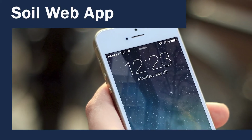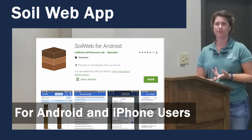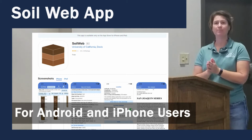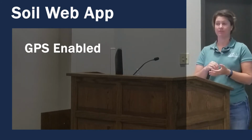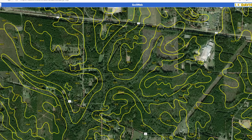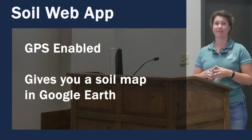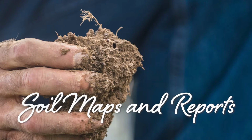Another cool tool, Soil Web App. It's App 2.0, I think, is what it is now, and it's for your smartphone. It takes the same NRCS soils data that is in the Web Soil Survey and puts it in a little bit different format for your smartphone. What I like about it is it's GPS enabled. If you have your location services on for that specific app, you can hit that app and it will pinpoint where you are and give you a soil map in Google Earth, and you will see exactly where you're standing, the soil map for that area. I really like it. It is really handy in the field. As long as I have cell phone reception, I can pull up that Soil Web App and get an idea of what's going on.